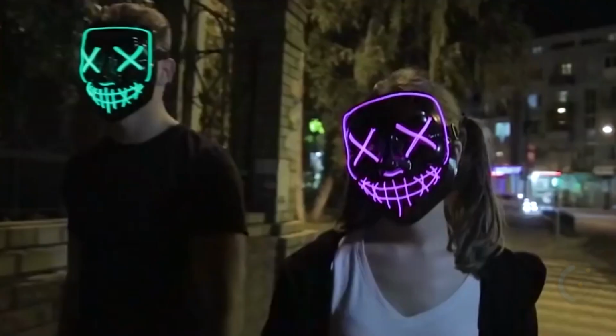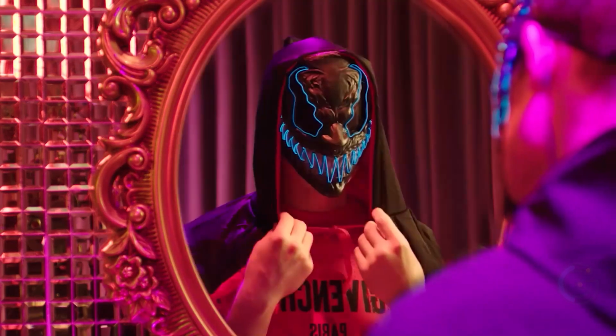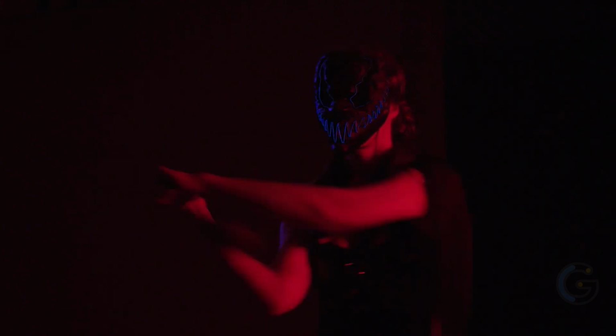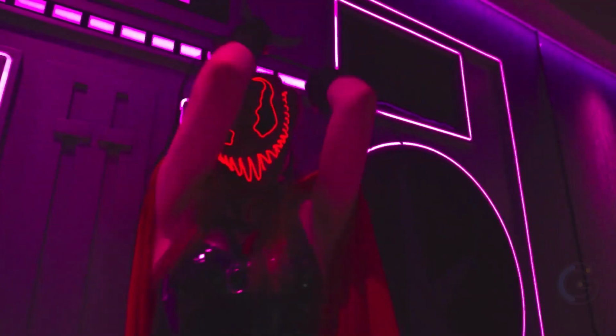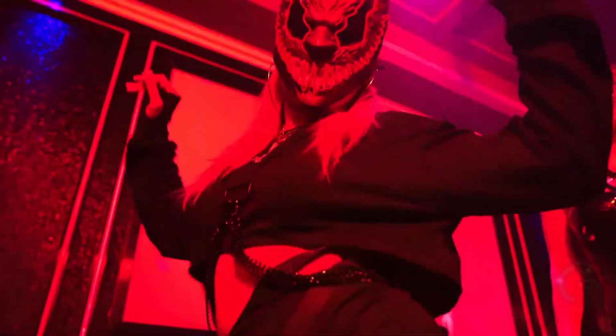Glowing mask also has openings in the eye, nose, and mouth area. No inferior plastic smell, no pungent smell, can be worn with peace of mind. The scary mask can be used on any occasion such as Halloween, party, rave parties, discos, clubs, birthdays, masquerades, Mardi Gras, rave festivals, costume parties, carnival, gift, festivals, and events.